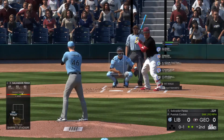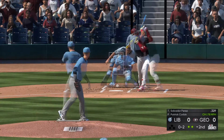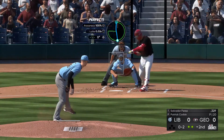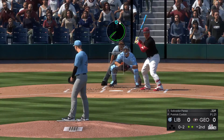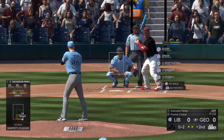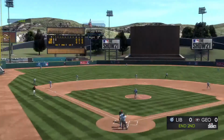And he fouls this one off. Bottom of the second here with no score. Chopped weakly to the left. Another one sent foul. Neither guy giving in here, and they'll do it again. The next 0-2 is swung on and missed, strike 3.